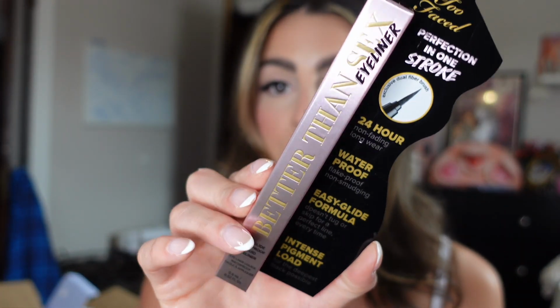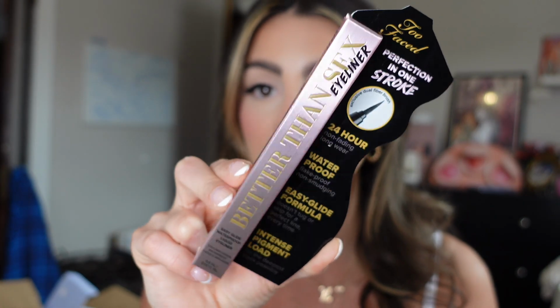And I restocked on the Too Faced Better Than Sex liquid liner. You guys, no liquid liner compares to this. I have tried so many. When it comes to concealers and liquid liners, I'm always trying them because I'm always like, let's see if I can find something better. No, I always go back to this, and I get so many questions in my videos about what eyeliner I'm using, and it's this one.